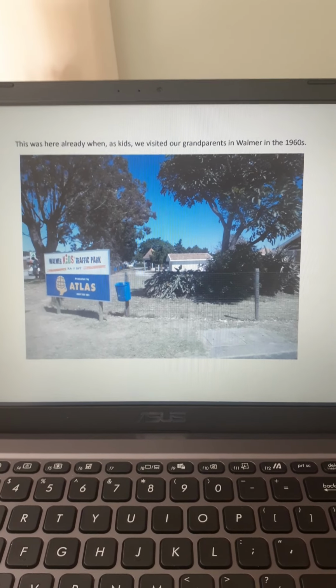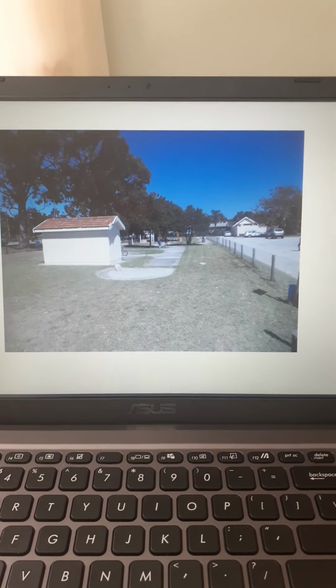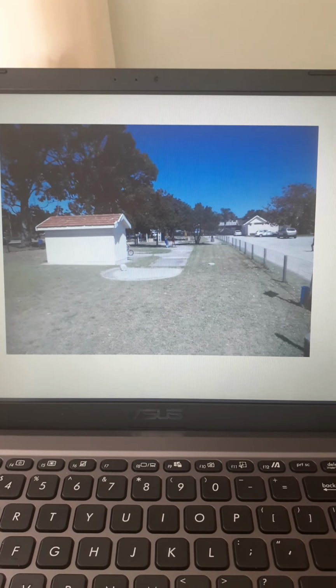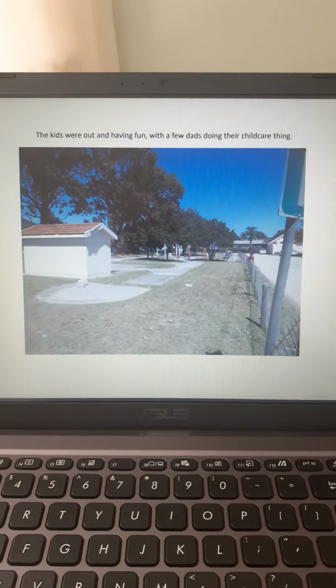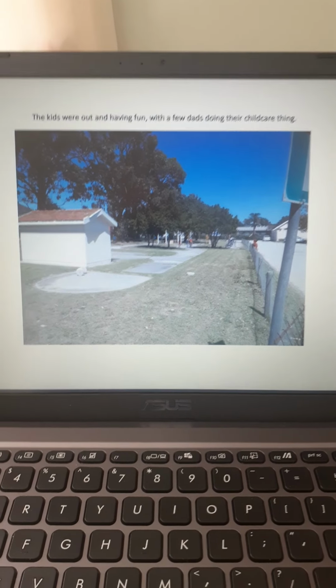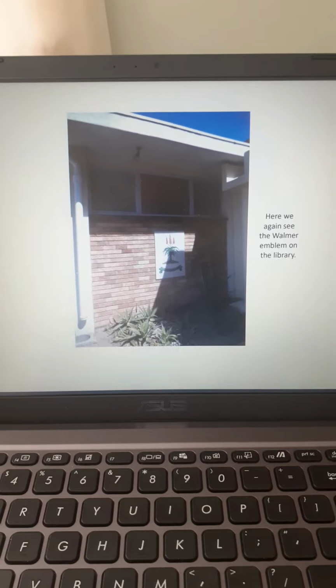Then there's a little children's learn to drive thing, and I remember this as a child, not that we went here, but I remember seeing it. It's got its own little traffic lights and everything. I think we've rejoined it just now, just having a look at the Walmer library.